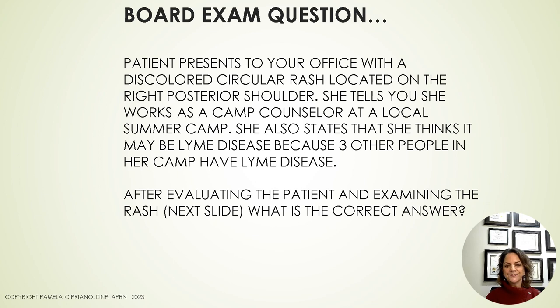So, if I were going to write a board exam question, this is what it would be. Patient presents to your office with a discolored circular rash located on the right posterior shoulder. She tells you she works as a camp counselor at a local summer camp. She also states that she thinks it may be Lyme disease because three other people in her camp have Lyme disease. After evaluating the patient and examining the rash, next slide. What is the correct answer?